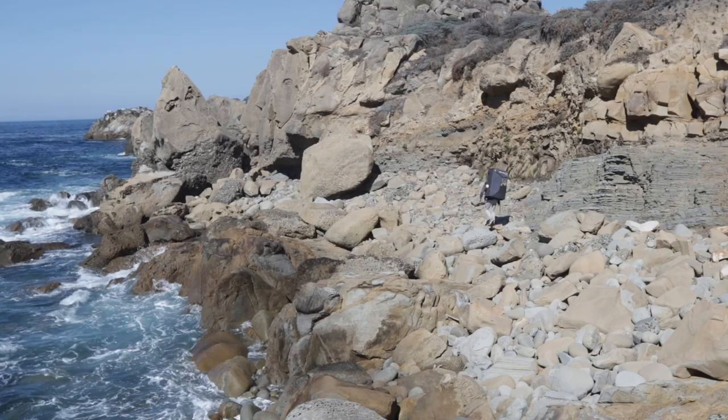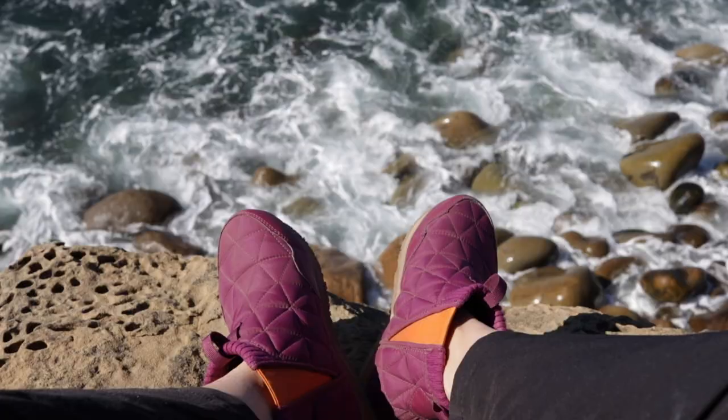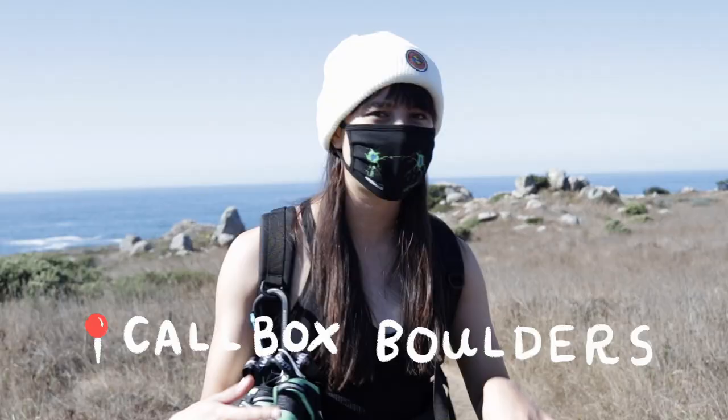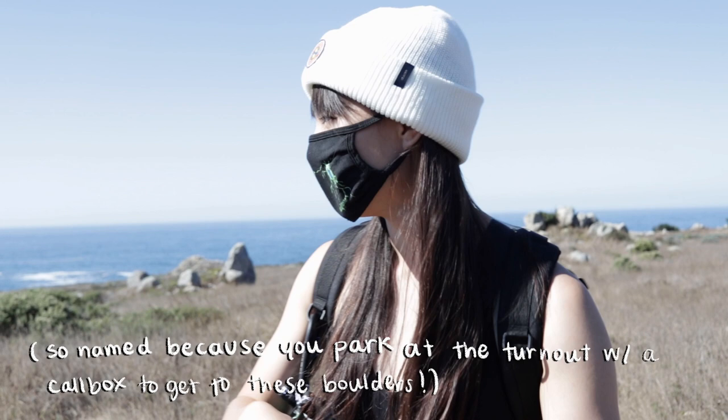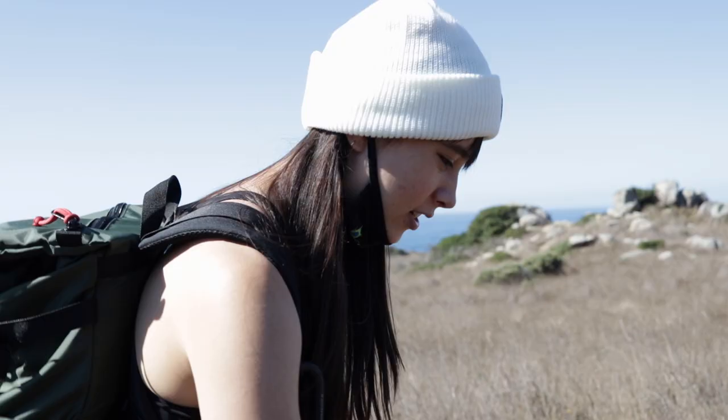So it seems like the deal with Salt Point is that it's really spread out. It's just a lot of boulders along the Pacific coast. The area that we're hitting up first, a lot of people recommended to me on my Instagram, which is the Call Box Boulders. I think the most commonly requested climb from here is the Tuftatoni, which is a V4, but apparently there are a couple good V1s and 2s in this area as well.